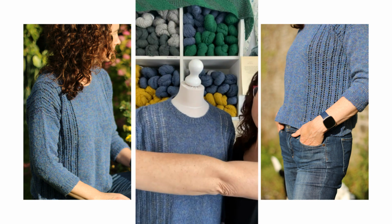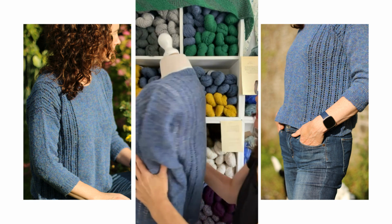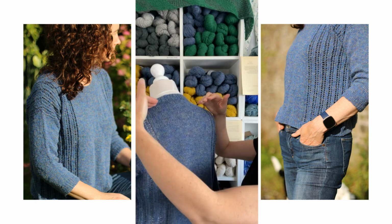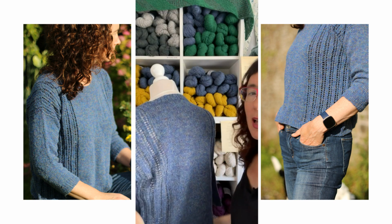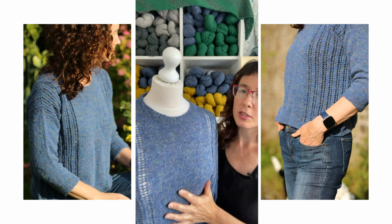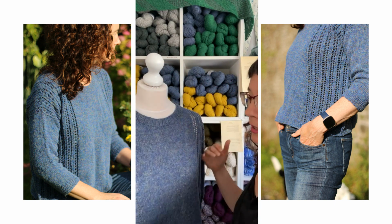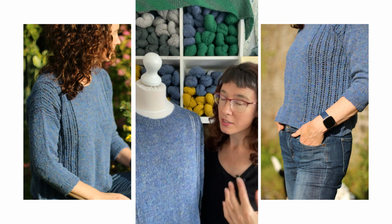Let me pull it out here. It's drop shoulder. So you start across the back here, and you've got a small little bit of short rows, and then from there it's knit straight down to the back of the armhole, and then you come back and you pick up the front, do a little bit of shaping here to shape the front of the neck, and also the short rows, and then you knit straight down. So really the only thing that is in any way complicated is right at the start.